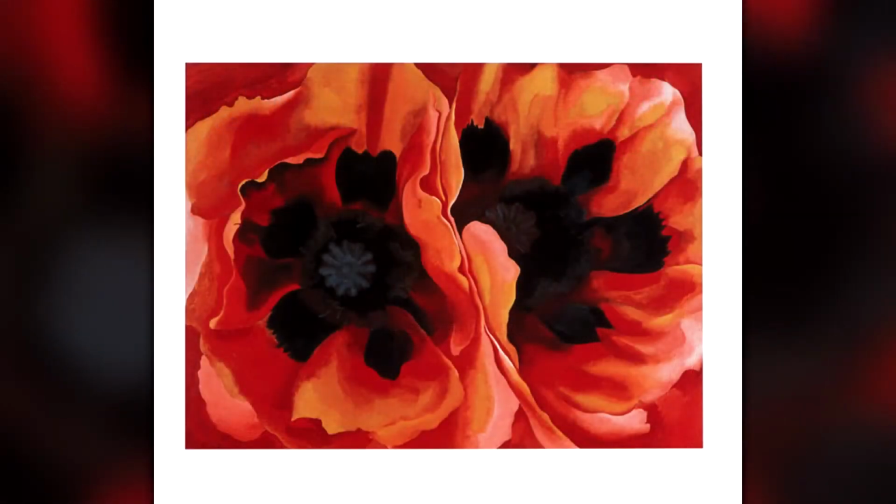And today you are going to get to try your hand at Georgia O'Keeffe's style, and you are going to paint your very own poppy, just like Georgia O'Keeffe. So here is the picture for our inspiration for our project today.